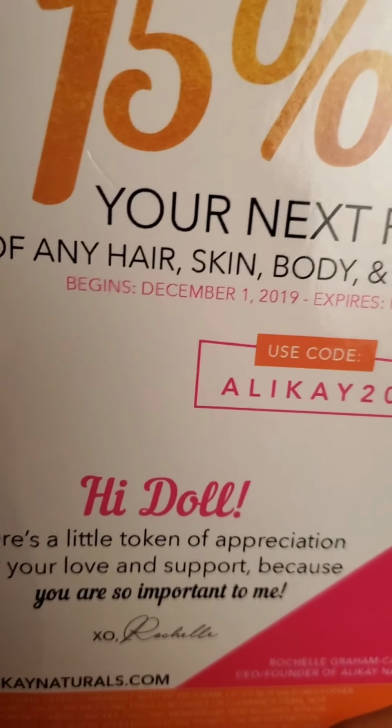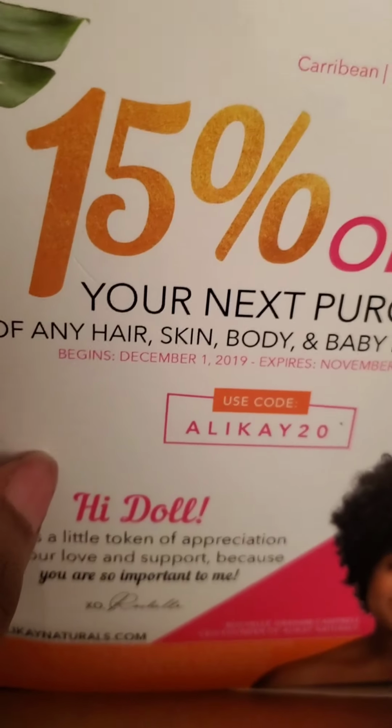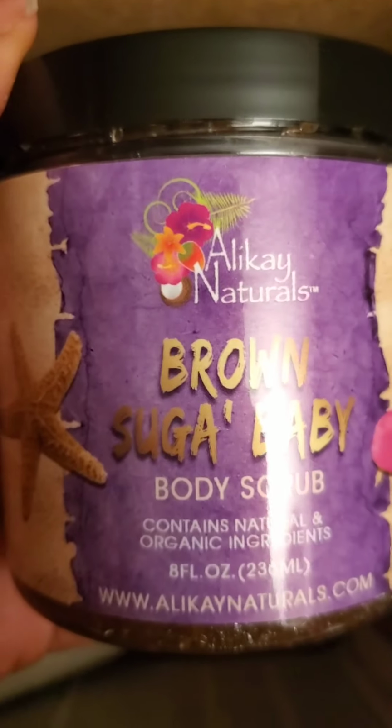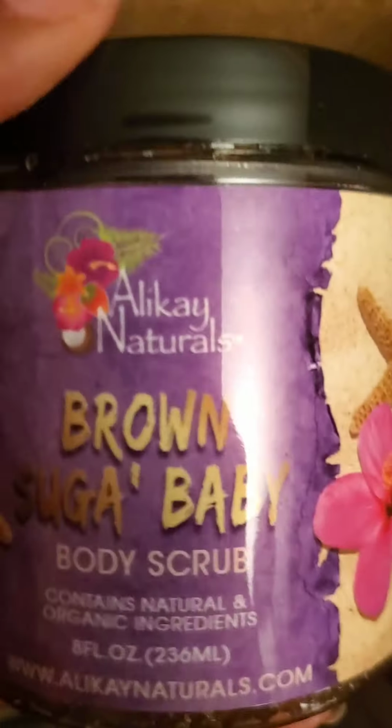Oh, yay. I got a coupon code. I guess it saves 20%. Oh, 15%. Okay. Nice. So, okay, this is the first product: the Brown Sugar Baby Body Scrub.